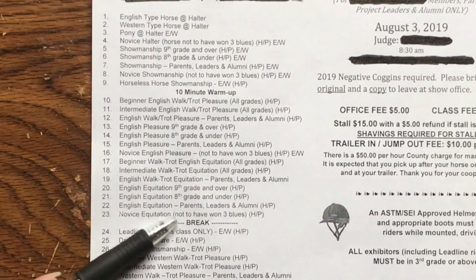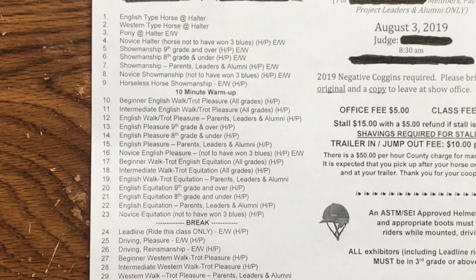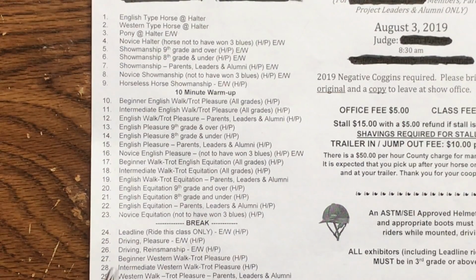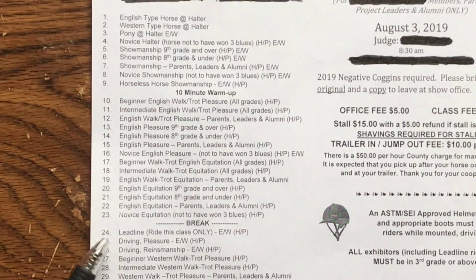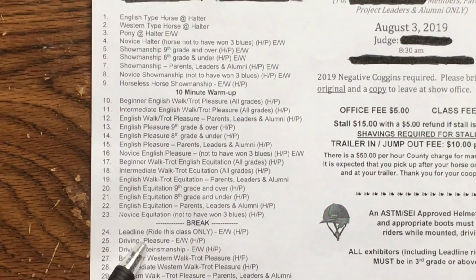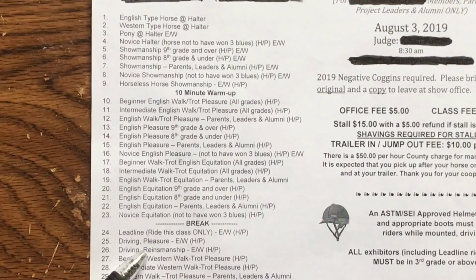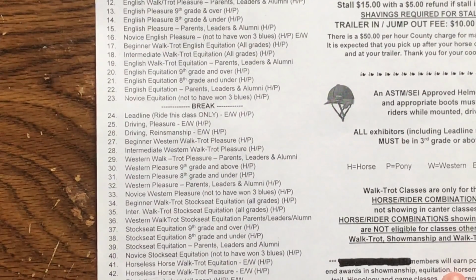And then we have another break, which is generally the lunch break, which typically is about 30 minutes for shows, and maybe longer or shorter depending on the show that you're showing at. Lead line, which is the only class they can ride. And then we have 2 driving classes, pleasure and reinsmanship. Just like pleasure and equitation, pleasure is based on how the horse goes, and reinsmanship is based on the driver, for how they are controlling the horse or pony that they're driving.